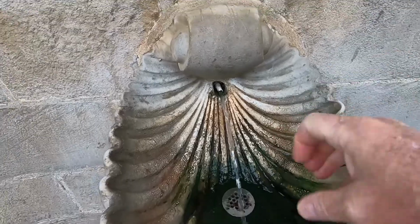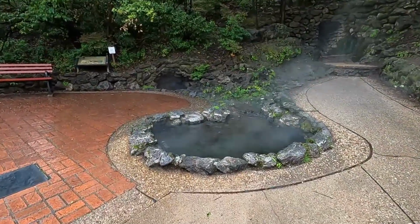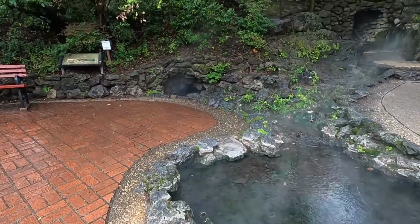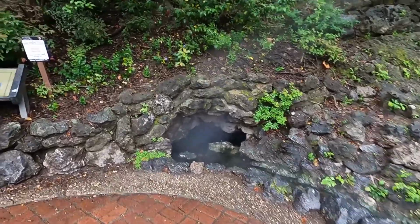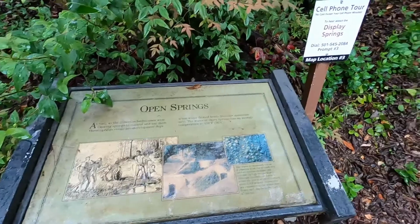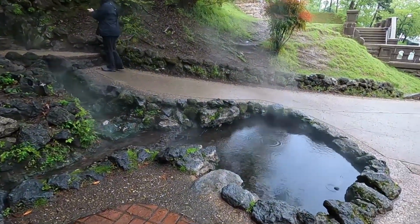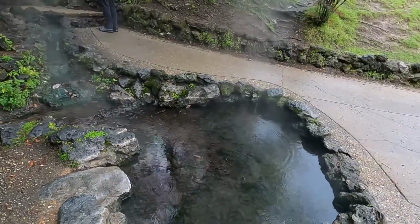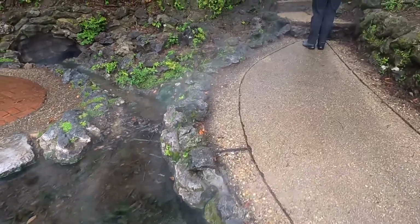Ooh, it's hot. Here's a little example of a spring, an outdoor spring. You can see the steam coming out. It's a little cool today, so this is just an open spring. Most of the springs bubble up out from under the ground, under the bathhouses, but this one's a little open for display. But let me tell you what, that water is hot. Hot, hot, hot.